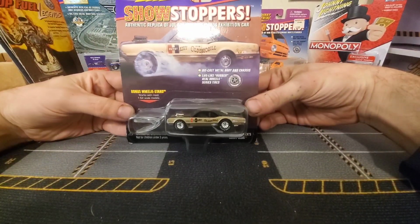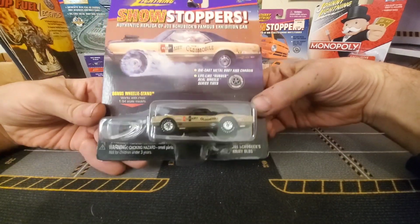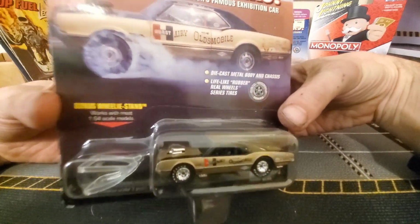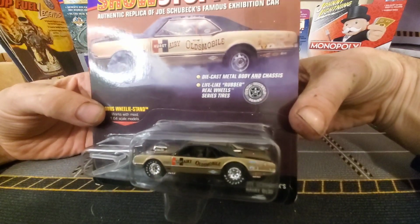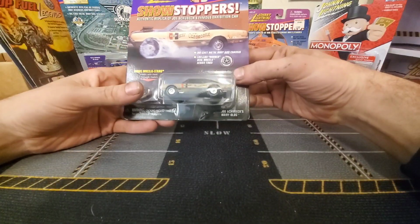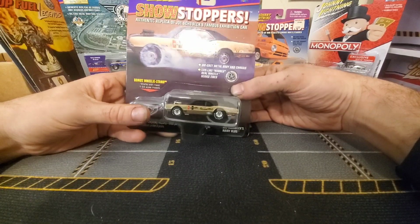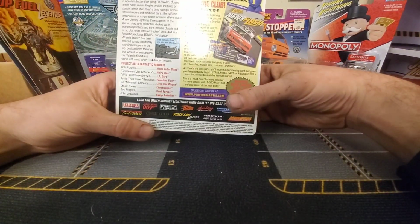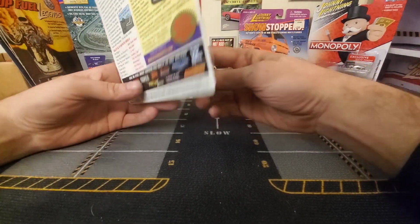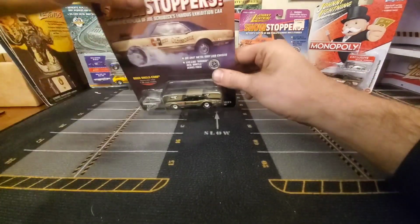Next up, we've got this, what is this? Joe Schubeck's Harry Olds. It's one of the showstoppers from the Johnny Lightning Showstoppers series. Twin engines in this thing. So if you can see, there's an engine in the front as well as an engine in the rear. And it comes with a little wheelie stand on there. This is a, oh God, what kind of car is that? It's not an F-85, is it? Maybe we'll figure it out in a little bit. It kind of looks like maybe an F-85 or something.